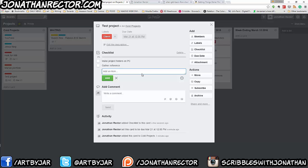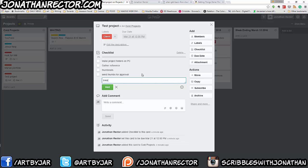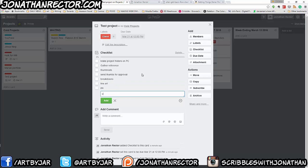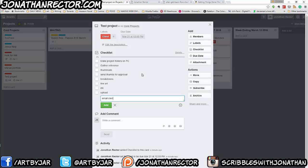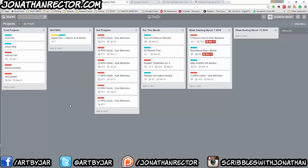So then let's say we're getting into the workflow here. So I would do thumbnails, send thumbs for approval, breakdowns, line art, ink, upload, email client final piece. Okay, so that's it. So that looks like the general workflow we would do things. Awesome, everything looking good, everything looking real nice. So click off here. Cool.